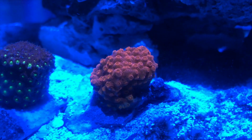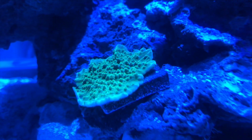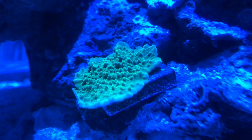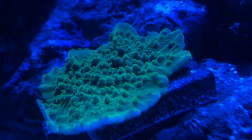This orange one is really cool. It's starting to go down on the rock. It's starting to grow out, which is really cool. Here's a Monty. If you look on the left, see how it's got a straight line? It was on the frag rack. It was actually growing up the glass. So I'm hoping this one will do really well in the tank.